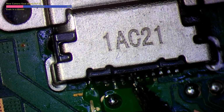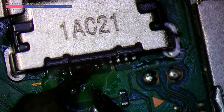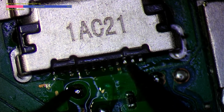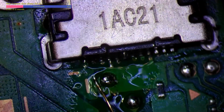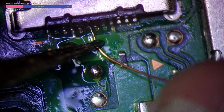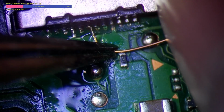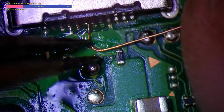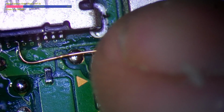Hold that in place. No, that's not in place. They're not the tweezers that close. Damn it. You know what? Stuff it. I'm going to use my thicker jumper wire for this one. Right, there we go. So that jumper wire has to go over here. So let's make it as short as we can.